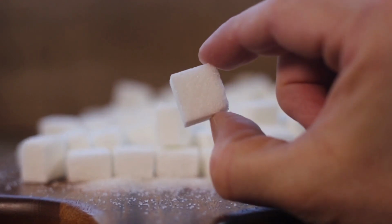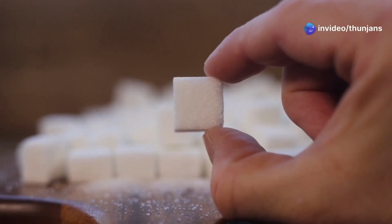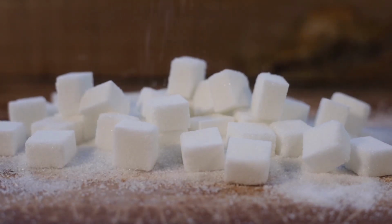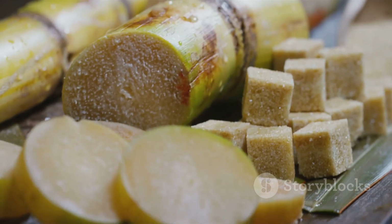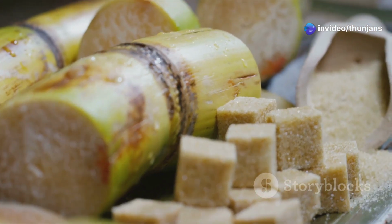How about a sugar cube? It looks simple, but has a fascinating composition. It might surprise you, but it's also a pure substance called sucrose. This means it's made of only one type of molecule. Even though it comes from sugarcane, the process of making sugar refines it into a pure compound. This refinement ensures its purity.